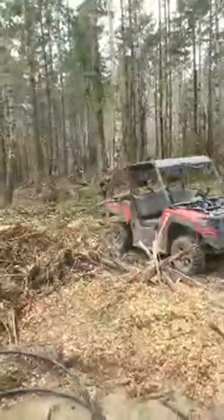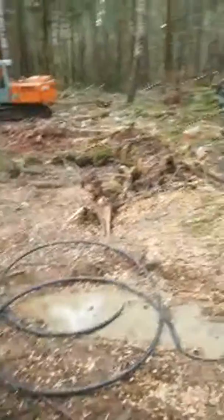Yeah, Mommy's picking the logs up back there. Yeah, no, it's not cheap, Jay. Since I started down here, I've spent at least 30 grand on rock. I'm not even gonna lie to you guys.